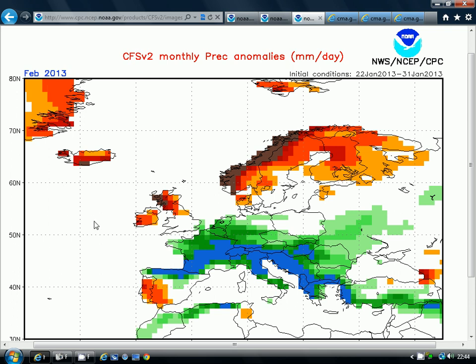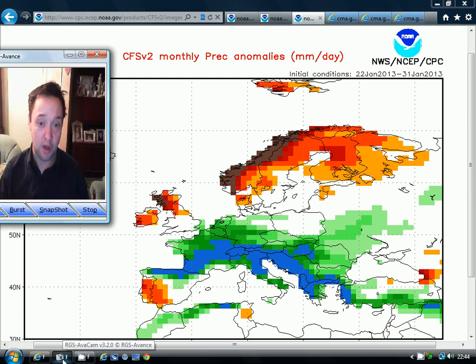So definitely a very strong signal there from the CFS model, which is for a trough of low pressure to be sitting across Central Europe, a ridge in the Atlantic and to the north of British Isles, producing a cooler than average month. And for precipitation, well, it's near normal for the south, but it wouldn't take much actually to bring it wetter than average in the south and push out near normal precipitation areas further north.